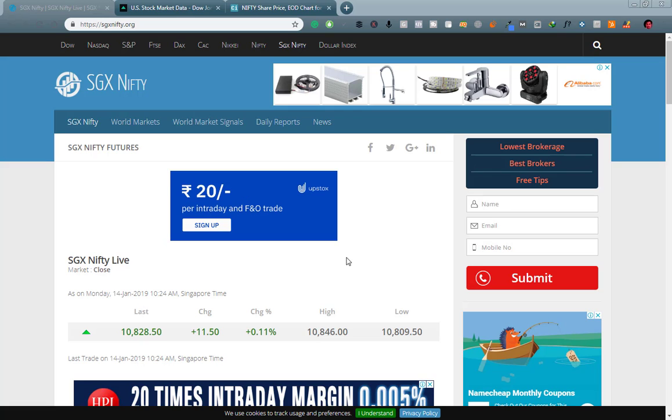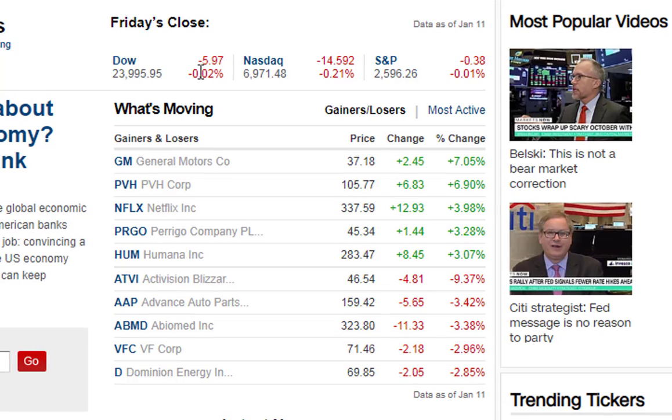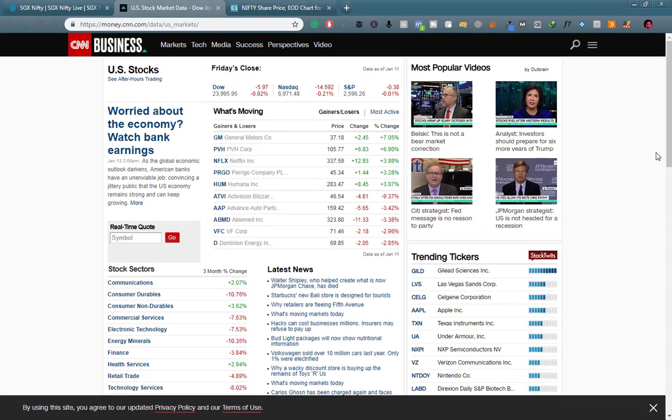Today SGX Nifty is showing an 11.5 points up move. US markets have done pretty badly for themselves. Dow Jones was down by 6 points, Nasdaq was down by 14 points and S&P was down by 0.38 points. So there is nothing which US markets portrayed great on Friday, which may influence Indian markets today.